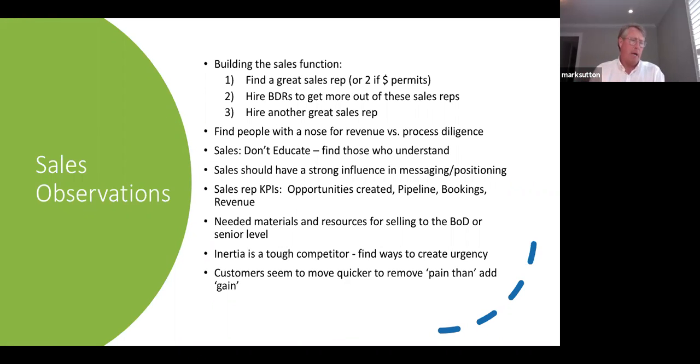Just in wrapping up, some observations on the sales side, for any of you involved in growing the sales part of what you're doing or starting the sales element. These are things I found throughout the experiences I've had building a sales function. If you can early on, find a really solid sales rep or two, if money permits, that's a great way to get started. And it's harder than you think.